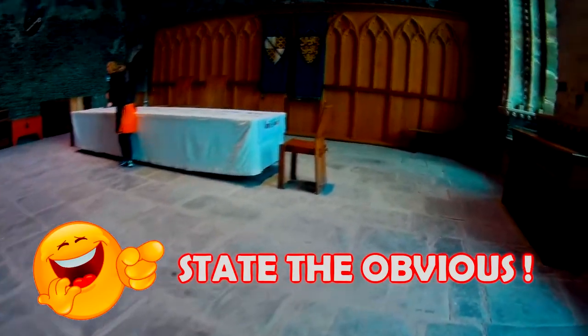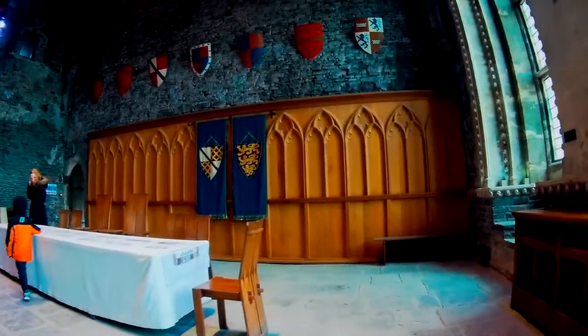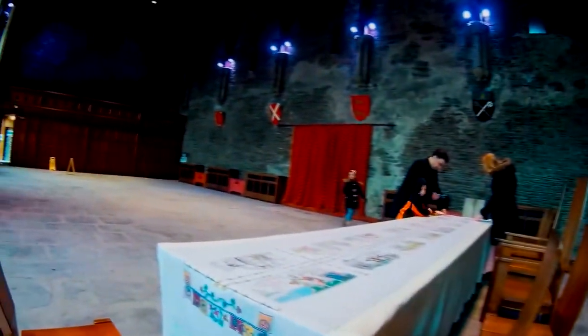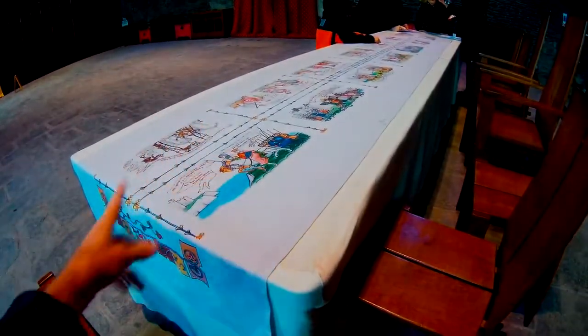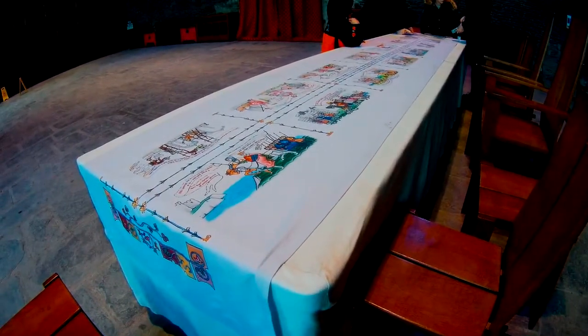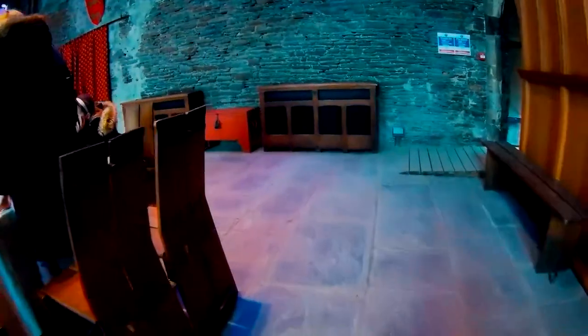There's a fireplace. You can just imagine that, and a banquet in here. Sort of a projected image on that table, and sort of a history of occupants on the cloth. And they even got a ramp as well, so you can go out this way.